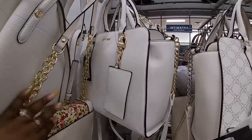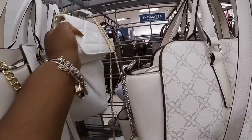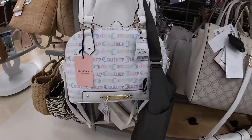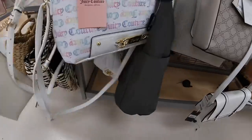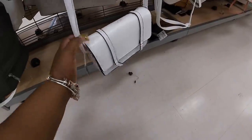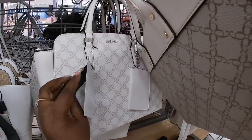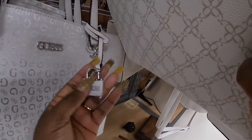That's a big bag for $35. Nine West and white. BB. $17. Look at this one. $20. $27.99, Juicy Couture, Nine West, Calvin Klein, $35. La Tierra, $20. This one, $30. Nine West, I think this one is $35. Yep, $35. Guess. I like this part.